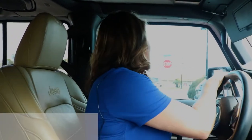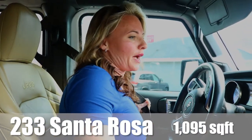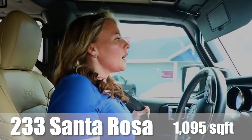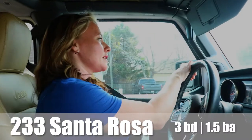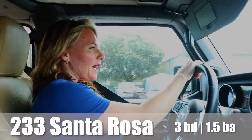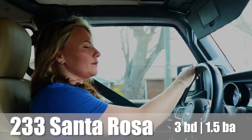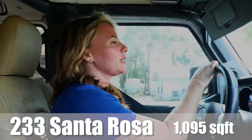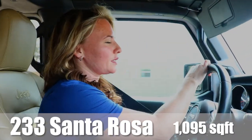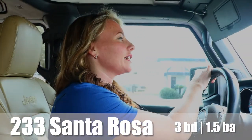We are going to go see 233 Santa Rosa. This is a friend of ours who also happens to be a realtor. It's her parents' property, and they had an issue with a refrigerator leak, and they started an insurance claim on it. So they had the floors pulled up and everything, and they're reaching out for somebody to purchase it so they didn't have to deal with the leak and damage.